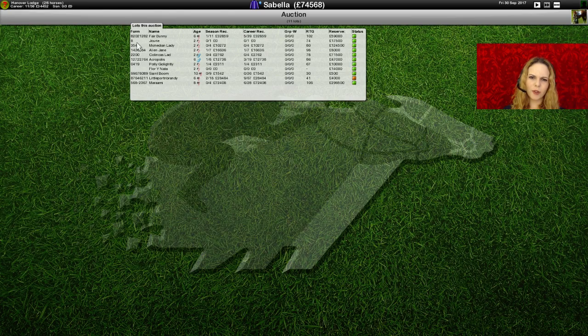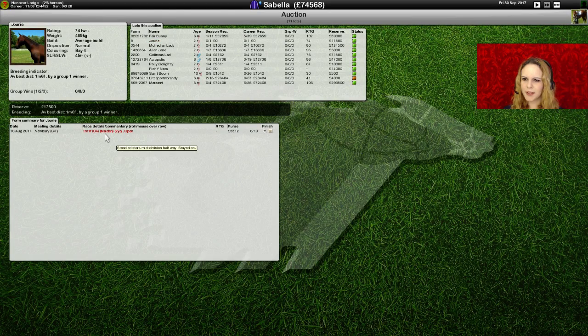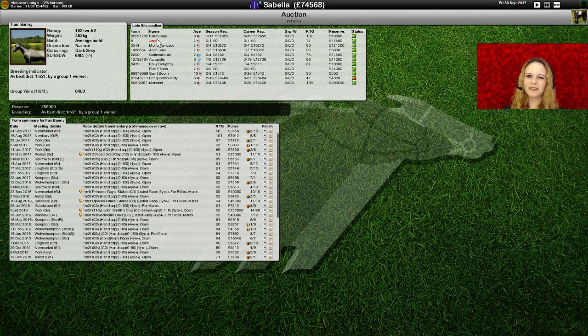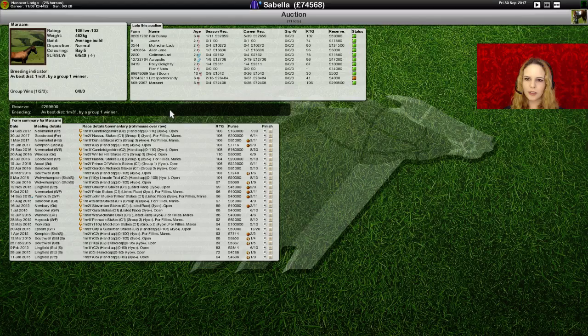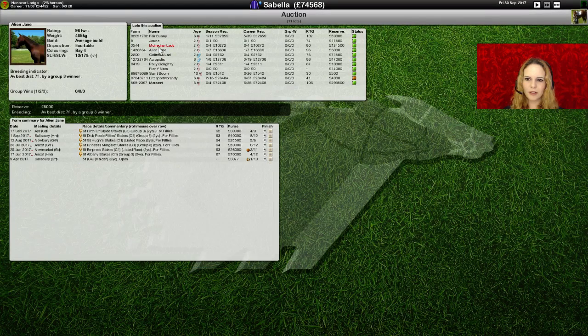Okay, there's a lot of horses in the auctions at the moment. What does this say? Steadied start, mid-division halfway, stayed on. Well, I mean, she might turn out to be okay. She's a mile 6 furlong. So, I might buy her. I don't see why not. She's going to go for a lot more than her reserve. Polly go lightly.